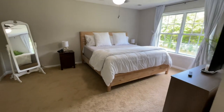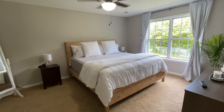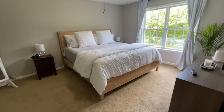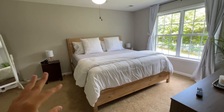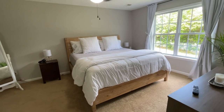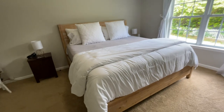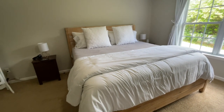We still have the old nightstands in here because we honestly don't want to spend the money on them right now, because we had to get a new mattress, a box spring, all of the bedding, and the bed frame. So obviously a big purchase. The bed frame is from Overstock, and I absolutely love it.